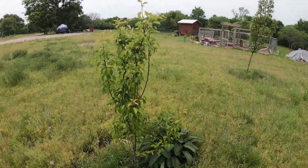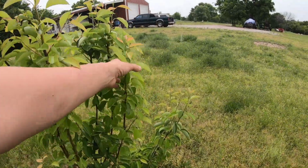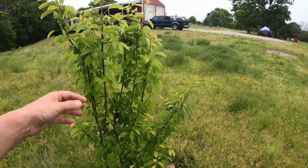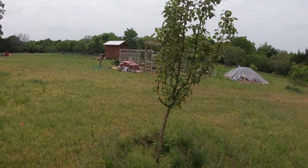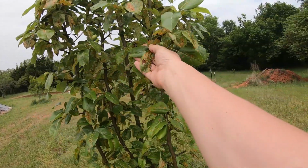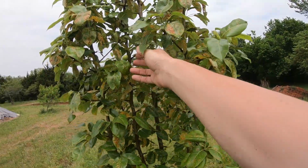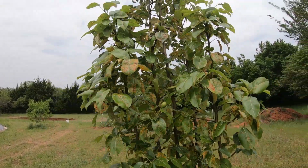This apple tree bloomed. I don't see anything looking like little apples. And the pear tree bloomed nice. Looks like we got some kind of rust going on the leaves there. There's a pear right there. There's one there.